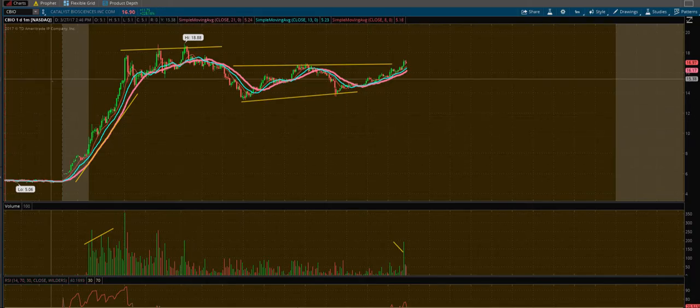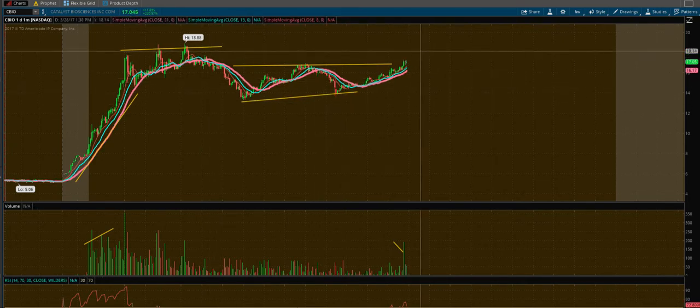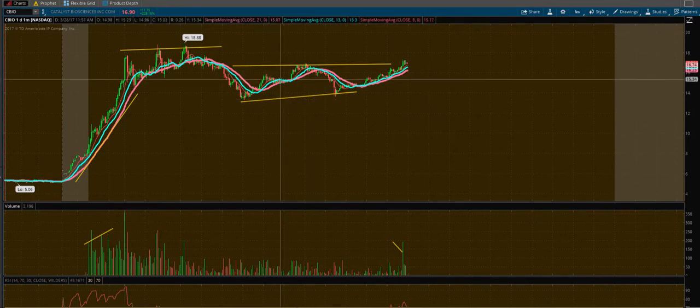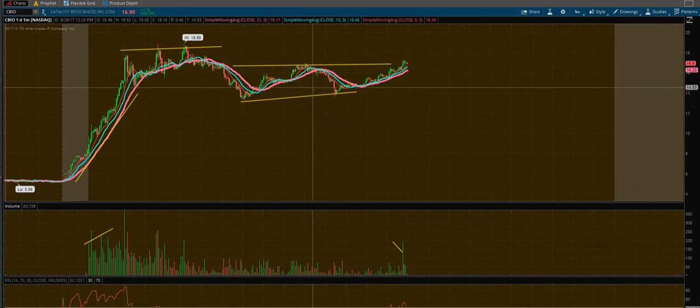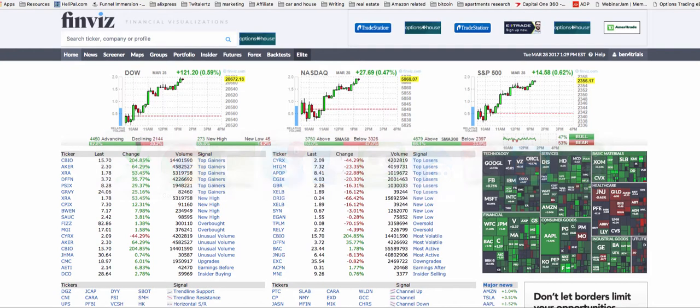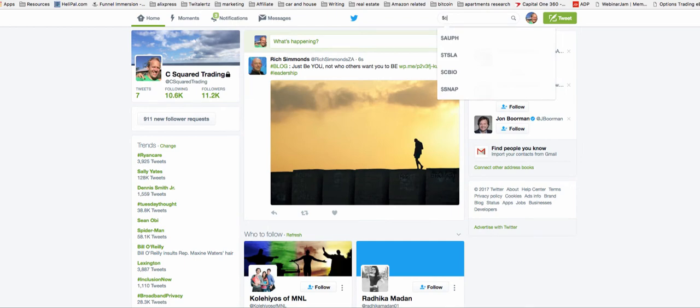Now, this is a biotech, and I don't usually trade biotechs long term, but I will day trade them. And look at this thing, just moving like crazy. So this has given people many opportunities today to make a lot of money. I guarantee you somebody's made $1 million and somebody's lost $1 million. Okay, that's just how it goes. But there are many day traders banking in here. And one of the ways I can prove that is that you can go over here to Twitter, and you can literally just type up here, hashtag CBIO.